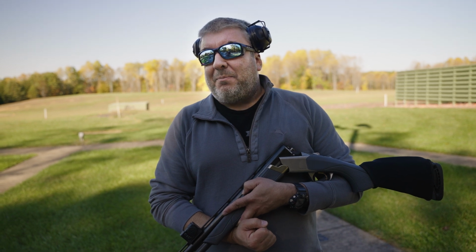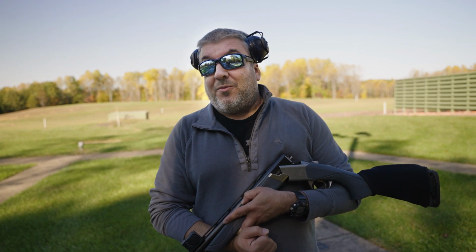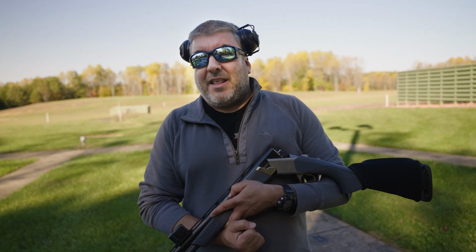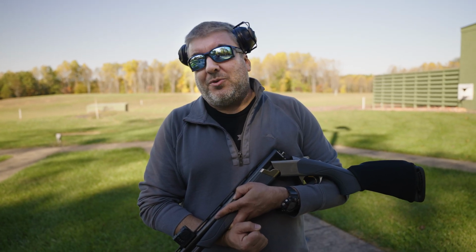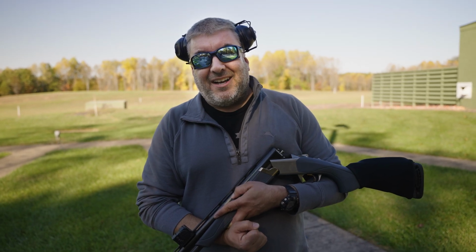The biggest challenge for me was that usually if I'm shooting a red dot, it's on a rifle, so it's aiming. Once I got the hang of the pointing that you do with a shotgun, things drastically improved. Towards the end, I was just breaking clays left and right, so it was good. I enjoyed it. I had a great time today.